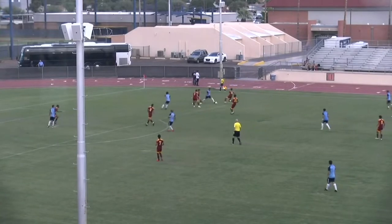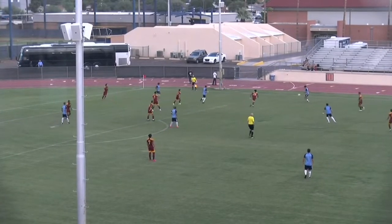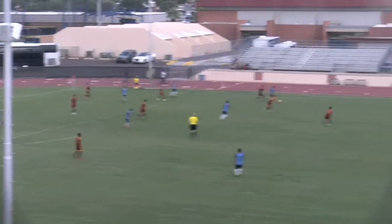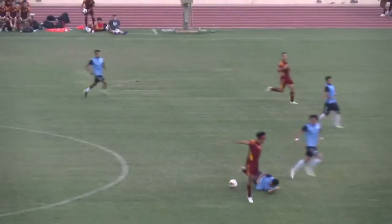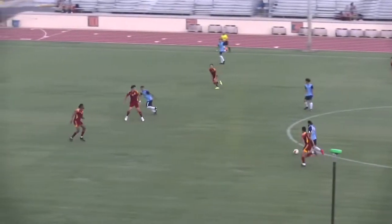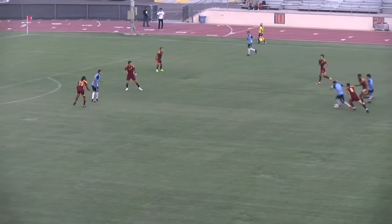Phoenix working it out wide. Just on the edge of the 18, slipped through and then taken away by Jin Inoue, who's been incredibly active on the wing tonight. Nozomu Kame trying to get through the defense. Slide tackle, it's taken away. Well done by Phoenix, who have been really playing outstanding defense here tonight.